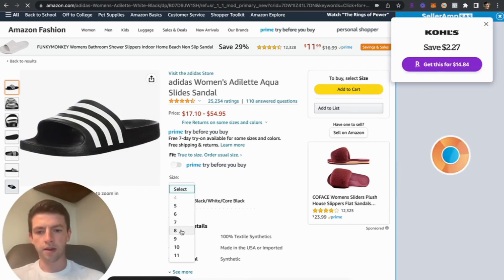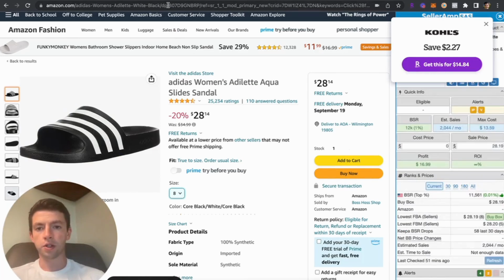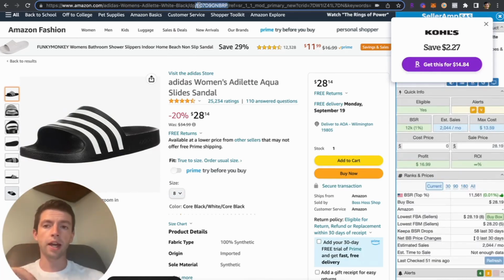Pull up the size 8. And then you want to go, now we have this here. And then this is what you need. The big thing is the ASIN right up here. You pull that, head over to Amazon, go to catalog, drop down menu, add product, I believe. And then you type in this ASIN.